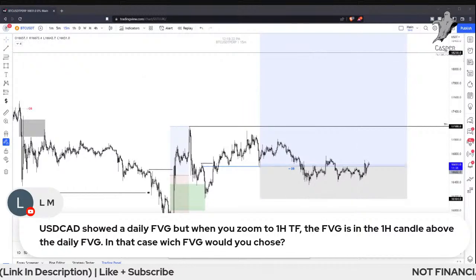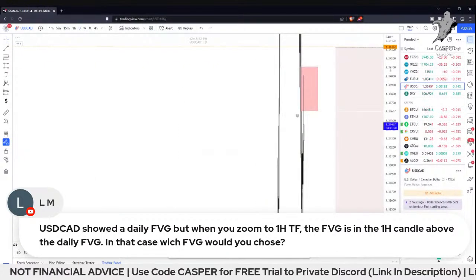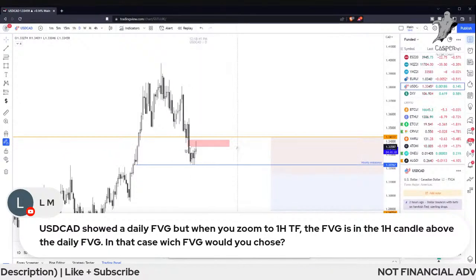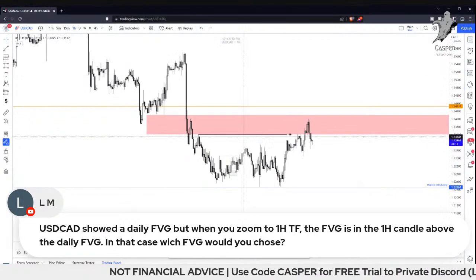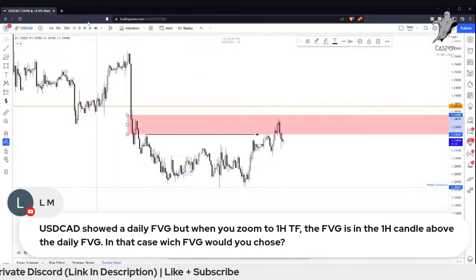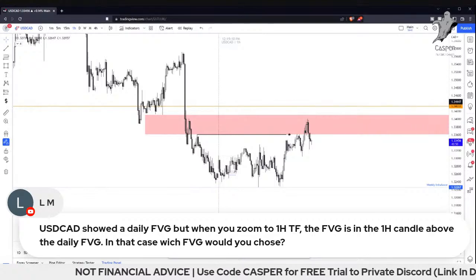USDCAD showed a daily fair value gap, but when you zoom to the H1 time frame, the fair value gap is in the H1 candle above the daily fair value gap. In that case, which fair value gap would you choose? The only reason you would ever refine it is if you have a small fair value gap. So I wouldn't have even looked at the 1 hour time frame for that. Like for this fair value gap, we've talked about this a lot this week. And did it give entry? No, it hasn't yet. That fair value gap is not even the same area, so you have no reason to look at the 1 hour for fair value. Now it might go up there, I'm not saying it's not going to. But if you're looking at the daily fair value gap, the only reason you would refine is if it's too big of a zone. When we look at this, it's not a very huge zone, so it doesn't need to be refined, in my opinion.